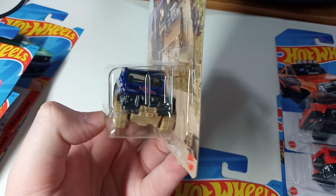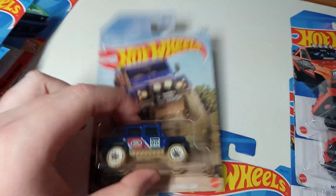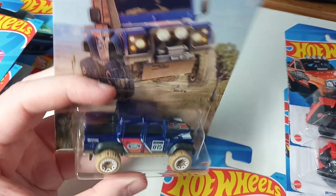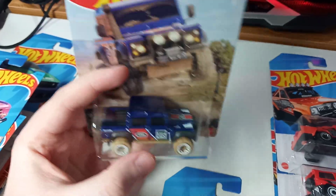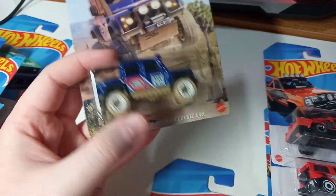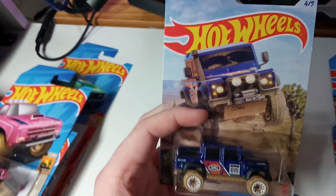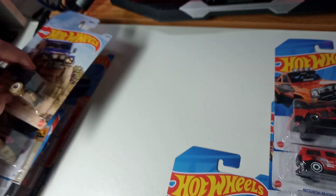These are more expensive than these main lines, I think usually, because they have decals all over, or they just have more detail. Because it's got the side, the top, and the back decals. So yeah, it's alright. I didn't expect it to be blue. I thought it was green. But yeah, it's pretty cool.